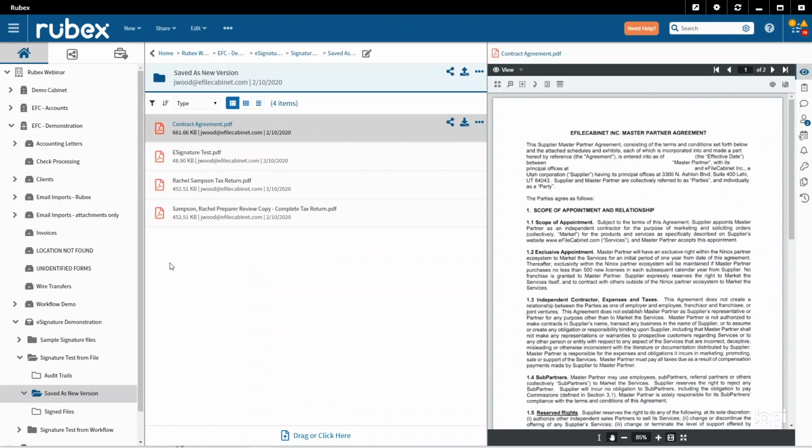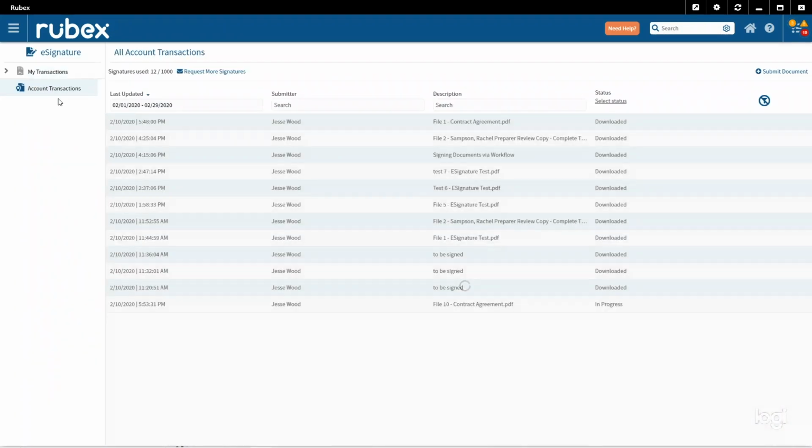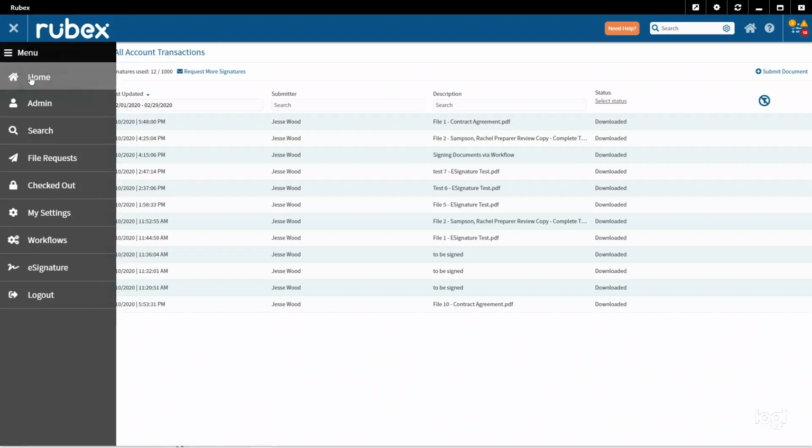And I'm going to come back over to eFile Cabinet. Now, normally we are running through your account several times an hour to pull for completed transactions, and we populate those automatically in your account. Today, because I want this to be instant, I'm actually going to go to my dashboard page, and I'm going to find this transaction that is in progress right now. I'm going to move over and select refresh transaction. Because I've already completed that transaction, this will change state to downloaded, indicating that it has now come back to my eFile Cabinet account.